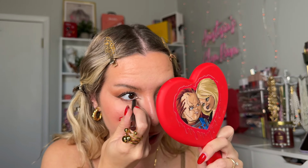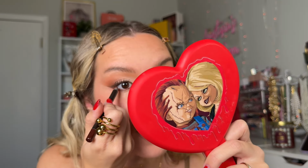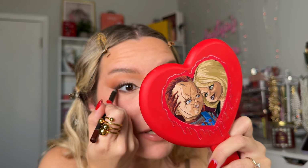So I am going to go ahead and run this in my waterline just for a little bit more of a sultry look. I think that it elevates any look. And if I were wearing the cat eye in the daytime, this is what I would add for that nighttime effect. I think that would be the one step that I would add for a date night look or something like that. I'm gonna do the upper waterline as well, even though it's so unpleasant. But yeah, not too much, just a little bit to create that beautiful finish.